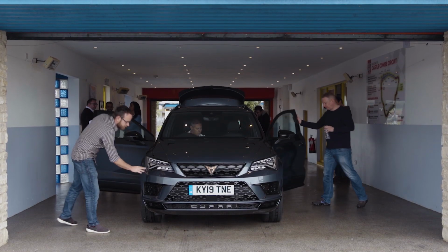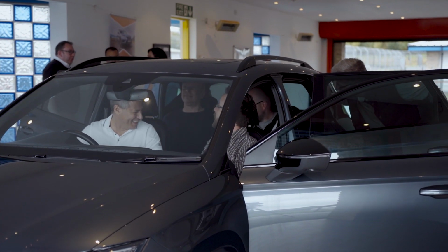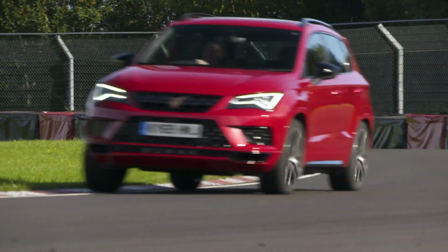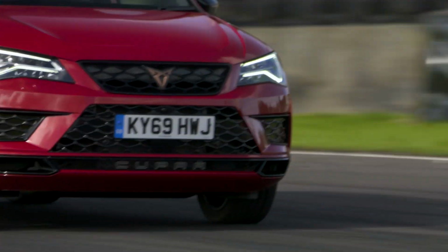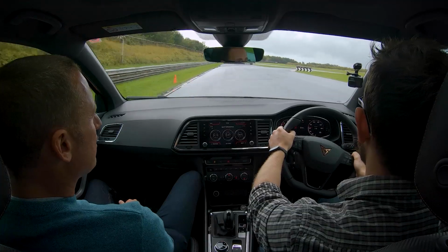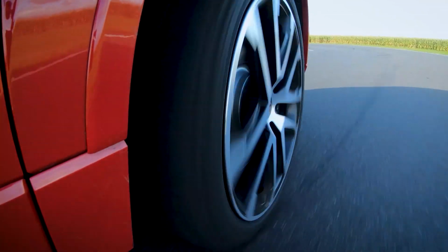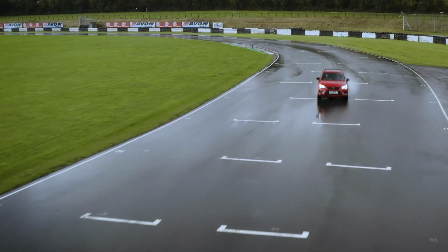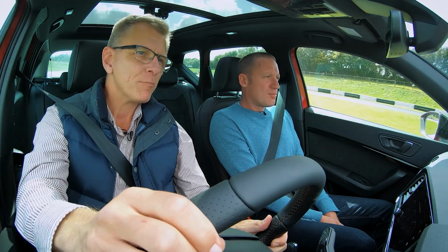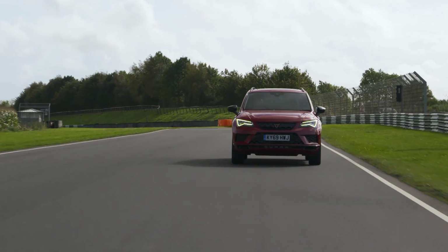We brought a group of Autocar and What Car readers to Castle Combe to try the CUPRA Ateca for themselves. It's just got all the performance. Oh, wowza! There is a bit of punch on that, isn't there? Turning is great. These brakes are really impressive. Just grips and grips, doesn't it? Yeah. I'm very impressed. For effectively a family car. It's a lot of car, isn't it? It's brilliant.